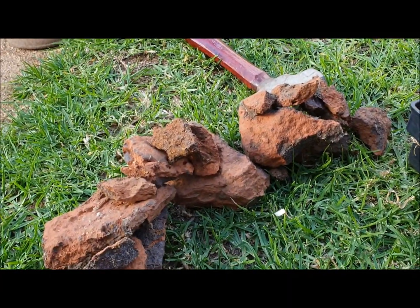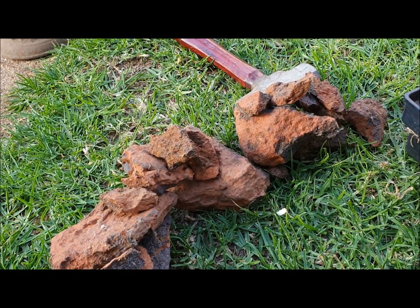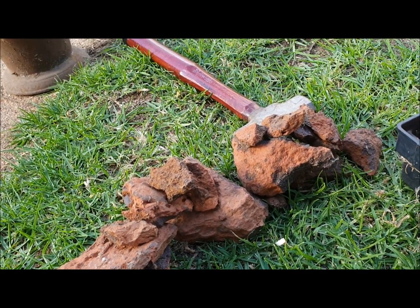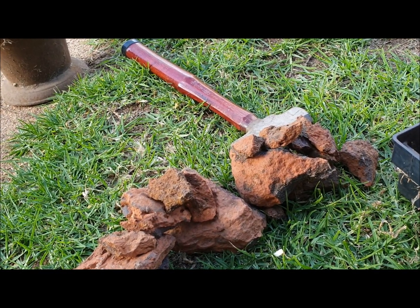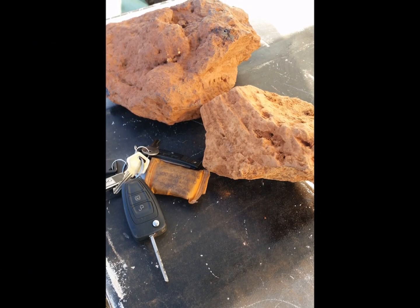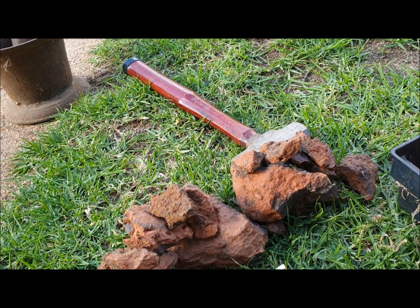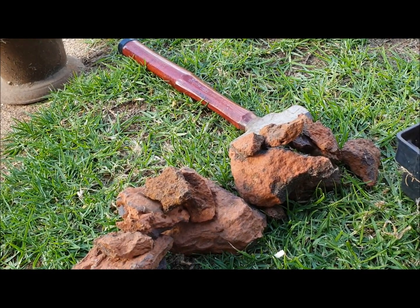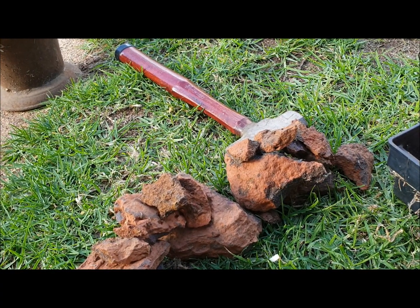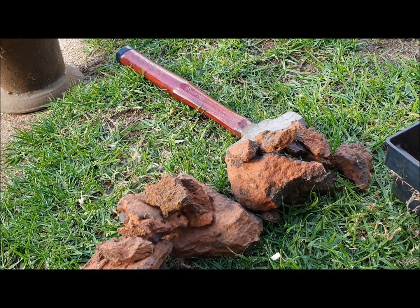So what I got here, this is an old specie that I found. I've had it now for about 4 or 5 years. If you look back in one of my old videos, there's a big rock about the size of a football and it's sitting in a tree. Well, when we first found that one, it was absolutely screaming. And we sort of smashed it into smaller pieces back at camp.